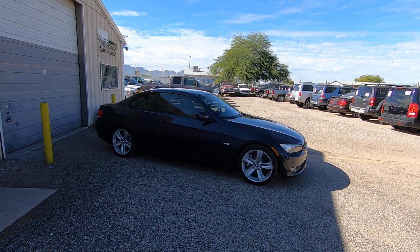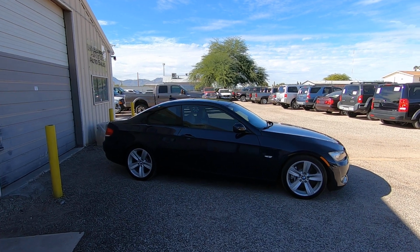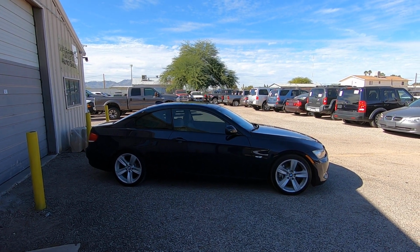It is a theft recovery we purchased directly from an insurance company in Tampa, Florida. It is on a salvage title due to theft, not collision. This car is sweet. It has not been wrecked.